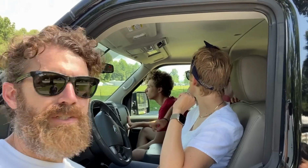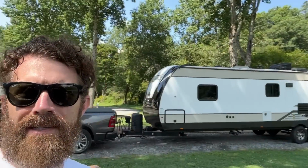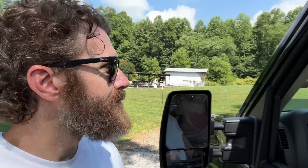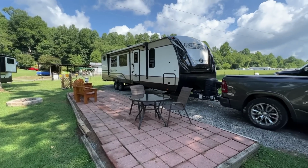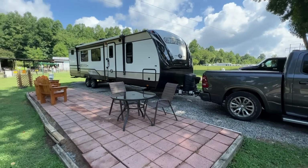But we're also done. We're leaving today, so we're going to head out. We got everything all hooked up here. Trailer's ready to go, we think. We'll see. First we got our prayer, and then we'll head out. So that's it, we're ready to go. Great spot, great KOA, check it out, KOA Murphy. Peace Valley KOA is what they call it, but time to go.